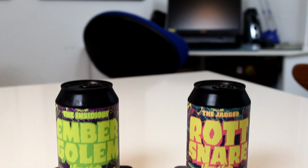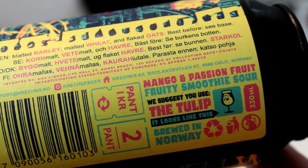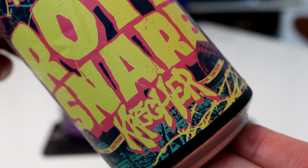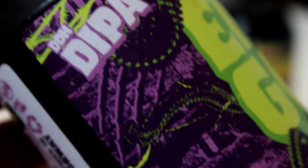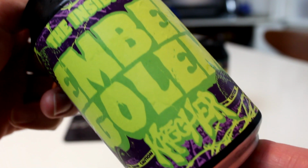Let's see here. So we've got 2 cans. We got the Jagged ROTT SNARE. Amazing name. Which is a fruity sour, as it says, or a smoothie style sour with mango and passion fruit. And then we got the Insidious EMBER GOLEM, which is a double dry hopped double IPA with all Citra goodies. We've got Citra, Incognito and Cryo and all kinds of stuff. I think it's, yes, regular Citra, Incognito and Cryo. And this, they also say, is a lighter carbonated smoothie style sour. And I don't know why that is, but they say that online.